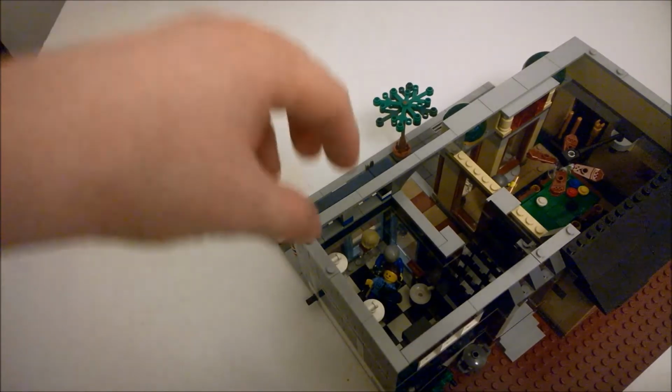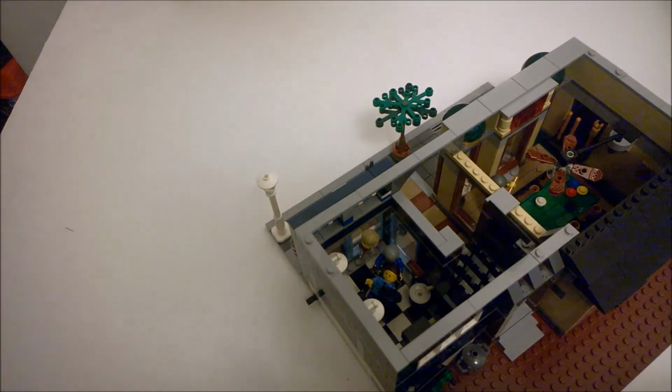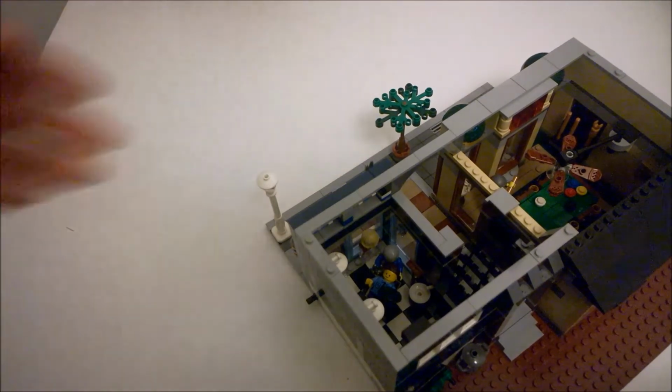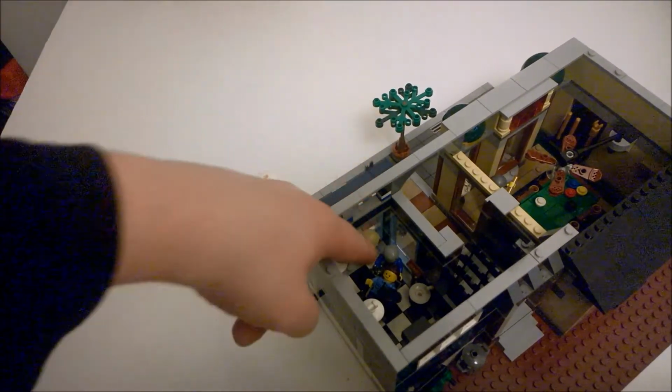It's a smaller area than what's on the pool hall, but you've got a nice lot of detail in here as well. In the windows, you've got a couple of wigs or styles of cuts that people can come in and get. And there's a sink in here with a sweeping brush, and also you do get the scissors.